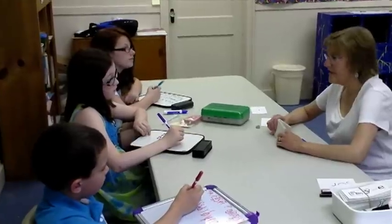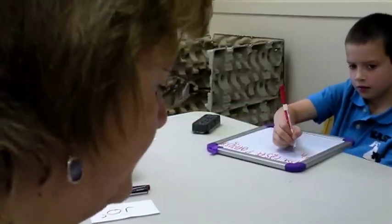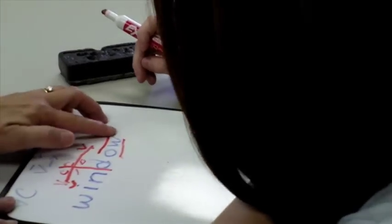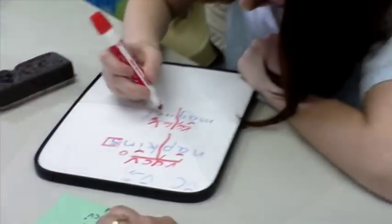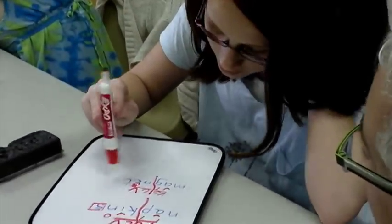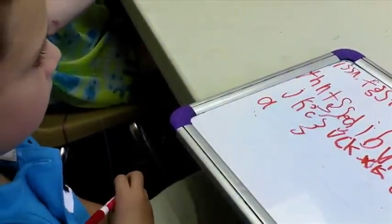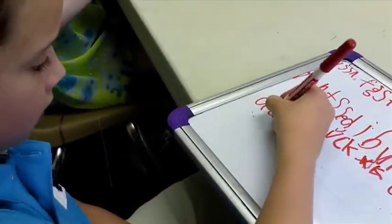The program is very interactive. They teach students in a very structured and very organized way, step by step, sound by sound, concept by concept. They say they want the students to know how it works instead of relying on visual. Kathy says once a concept is taught, the child is then able to apply it to everything else. Once they get those skills, then they can soar with the fluency and the enjoyment and the comprehension of reading.